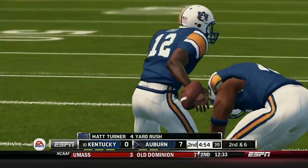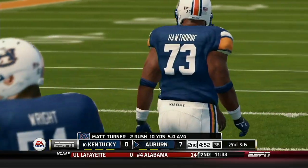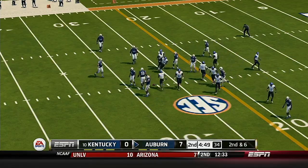Runs it right. Nice pickup. That's good for 85 yards. That makes it second and six.